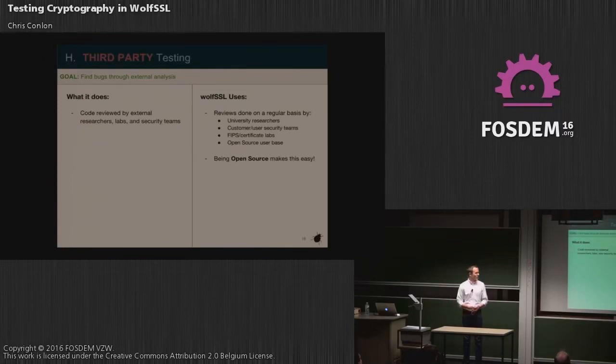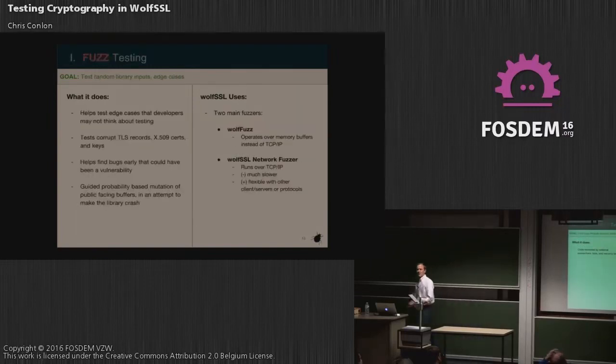And we pretty regularly have university researchers and people working on theses or doctorate work look at us and submit comments and feedback back. And being open source really makes this easy because anybody can look at it and analyze it and give their suggestions or feedback.